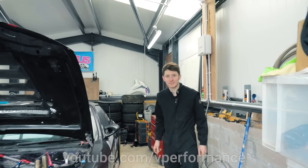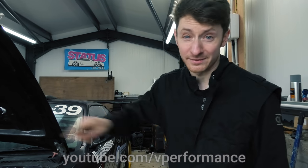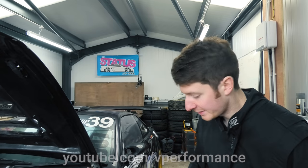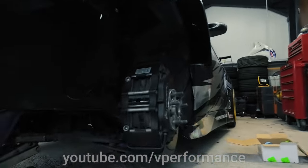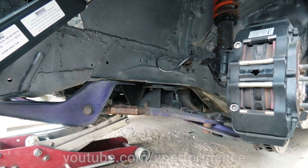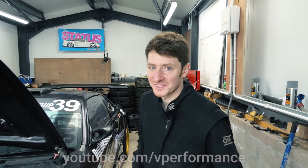So, fill us in here. Why have you brought a second jack? A second jack, because you don't want to drop the suspension on the floor and make a hole in the garage floor like I did when I did the opposite side. I'm not running roll bars in the front, so there's nothing really to hold the wheel assembly up. There is nothing there.